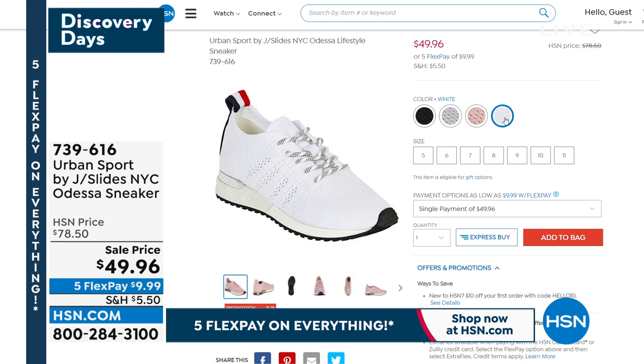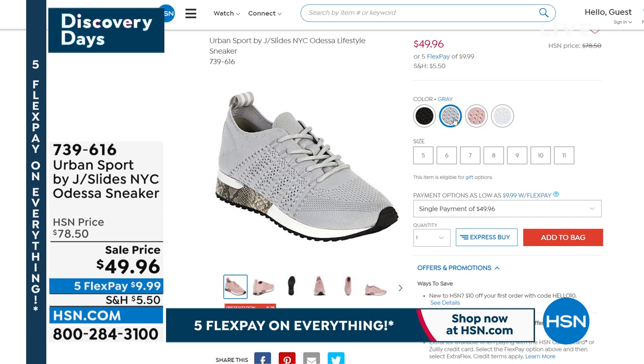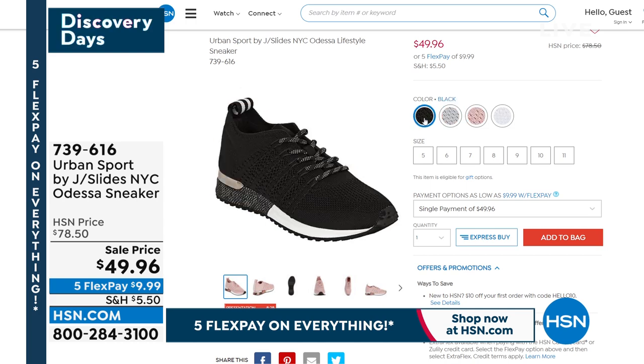This is the pink in my hand. Check out the white. Sarah's got those on. They're so cute and sporty. They all have a snake skin around the back, a little slice of jewelry. There's the gray, there's black.